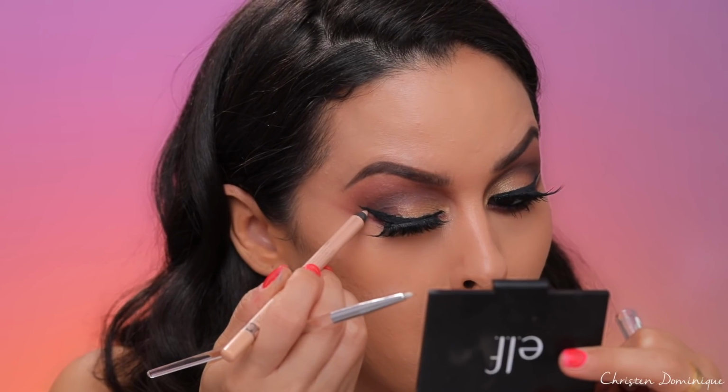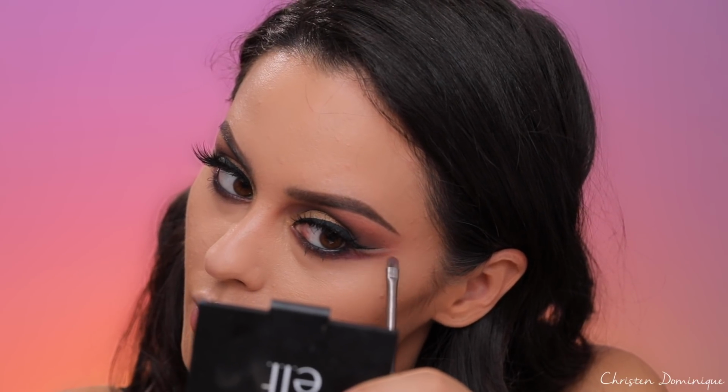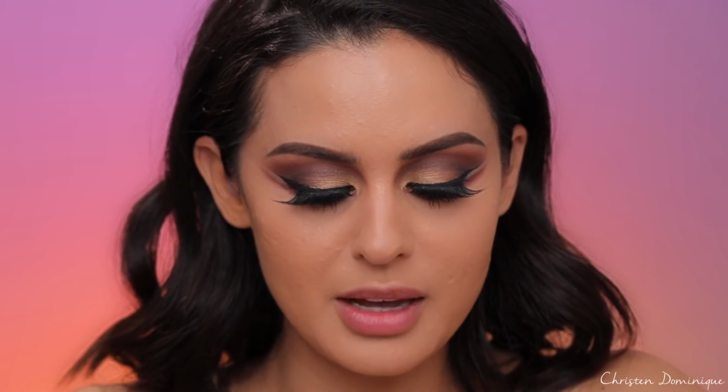I'm actually gonna add a little bit of this Rimmel nude eyeliner right in the middle of the wing and the purple. Just pop on a highlight because I feel like we need a little bit of highlight in our life. By a little, I mean a lot.